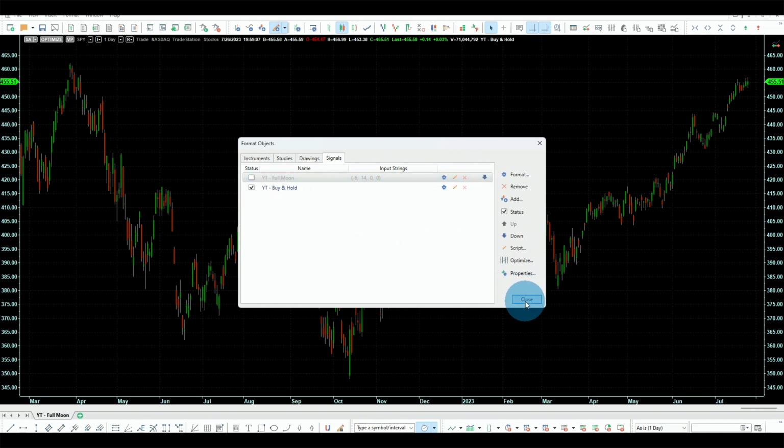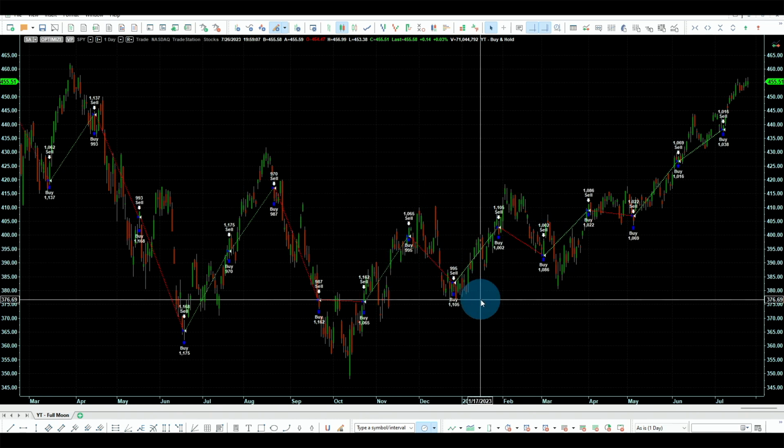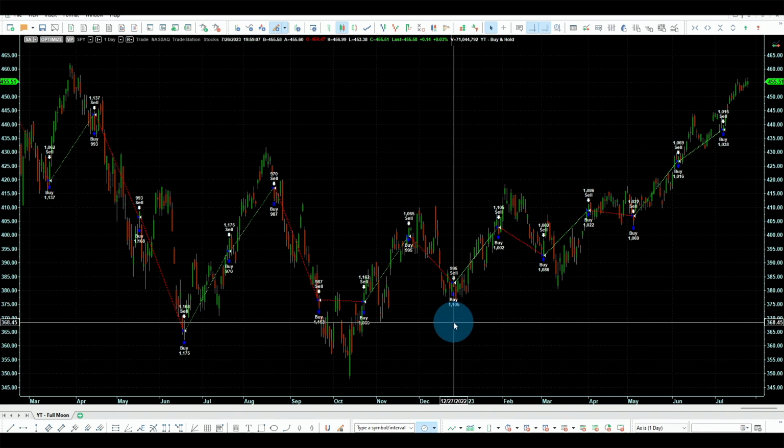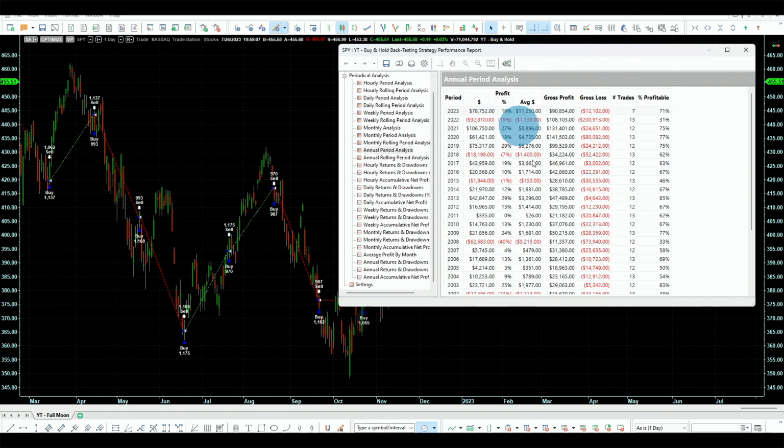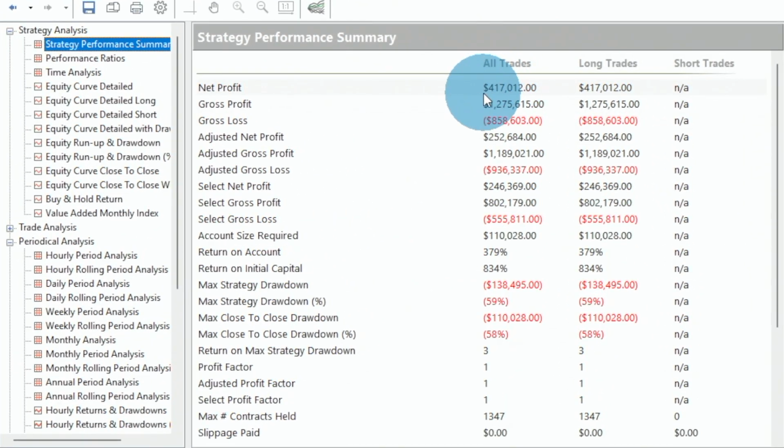So this is buy and hold. And basically I'm buying and selling every end of month. So it's the same place where I buy and sell. And so that way we can get all the data. So this is the buy and hold strategy, is making 417,000. This is starting from $50,000 in 1994. And the drawdown is 59%, which is $138,000.